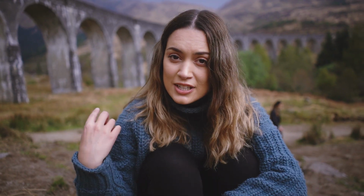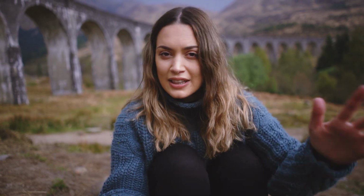So Dan and I are going to take some photos of each other in front of this bridge, try and get like a portrait/landscape kind of shot, so you guys can watch that.